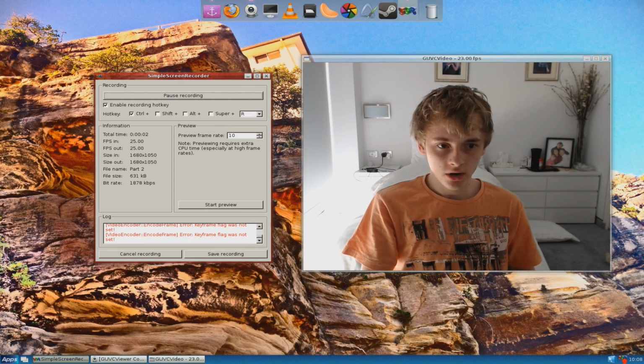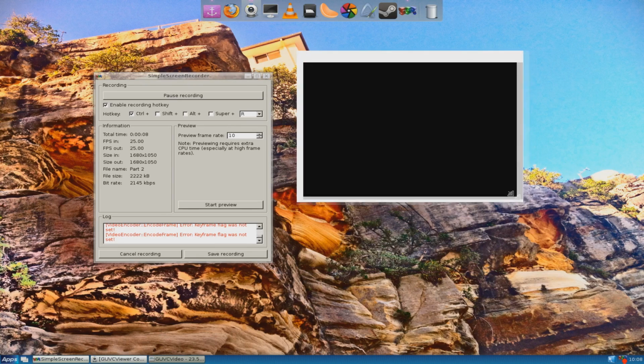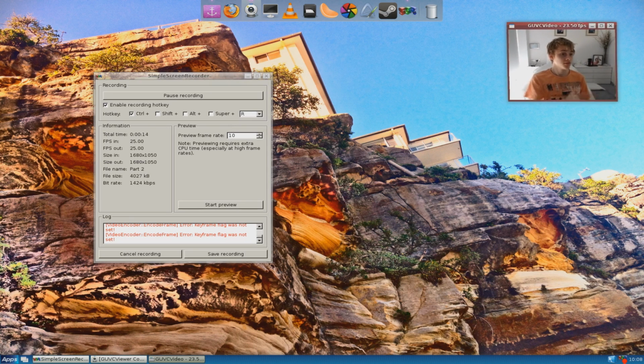Now let's jump onto the screen with Simple Screen Recorder. Okay, and we're on the air. Now I'm just gonna shrink this down. In case you're wondering why I'm using this GUVC viewer, it's because GUVC viewer replaced Cheese, because Cheese is annoying, it's got all these extra features when I just want the webcam displayed.